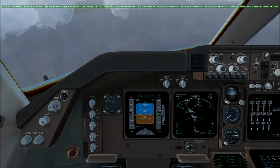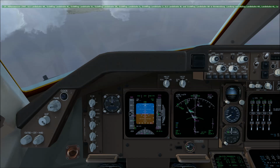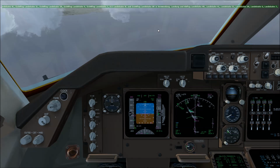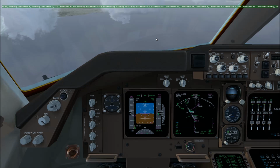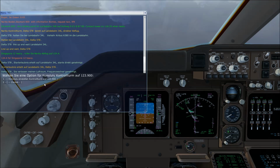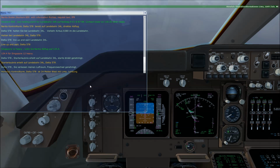Runway 6, runway 7, and ILS runway 8 left. As you can see, there are a lot of active runways, and also runway 08 left is active. That's nice. That's the runway we want to land on, and I hope that we will get this runway. Wow, there are several runways active at this airport. So let's see which runway we will get. So we have Lima, and now we can contact tower and request landing.